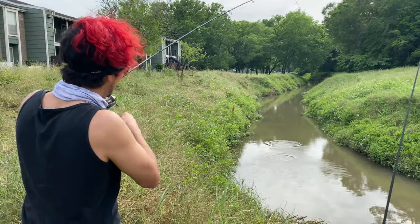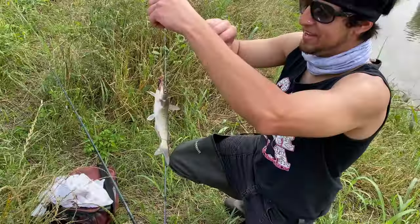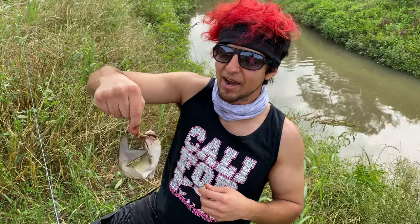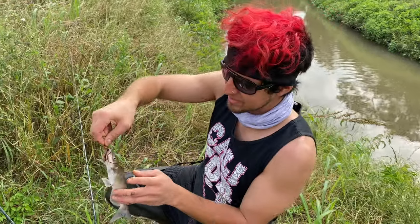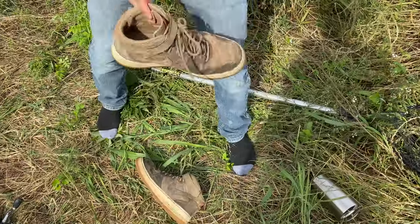So. Oh, what is that? You're catching fish out here, no doubt, but not the big catfish. And I know that there's bigger catfish out here.